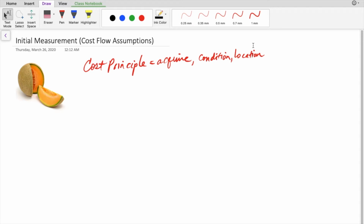Now, I was cutting up some cantaloupe earlier today, and so I thought, hey, it'd be fun if we did our example here with some cantaloupe. We just need a basic item that can be purchased and sold to discuss initial measurement. So we're going to use our cantaloupe example here. Now, we're going to assume that I had in my beginning inventory some units. So let's do it like this. I had 5 units to start with.